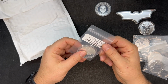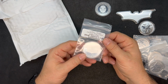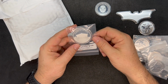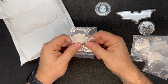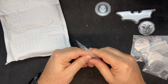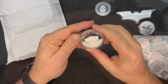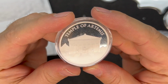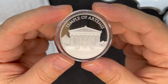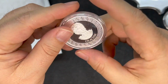To carry on with the theme, with the 7 Wonders, they also still had the Temple of Artemis, which I think was the 3rd coin in the series. This could be the 3rd or 4th, and that's the 4th or 5th. But they still had a couple of these in stock, so I went ahead and grabbed some. I like this packaging better because I can get it out easier. But again, proof-like finish. The Temple of Artemis. Now, this wasn't one that you could build in Civilization the game, but nonetheless.